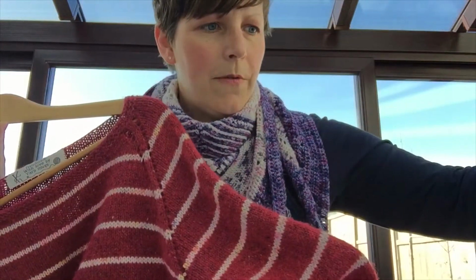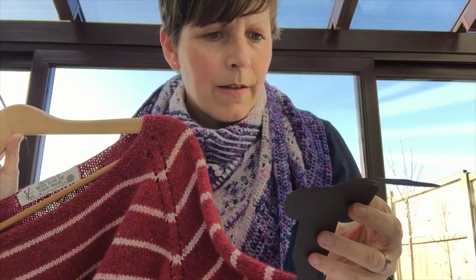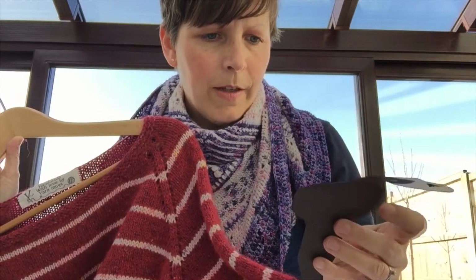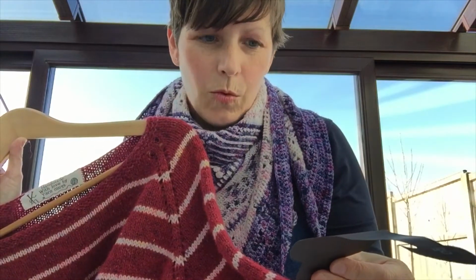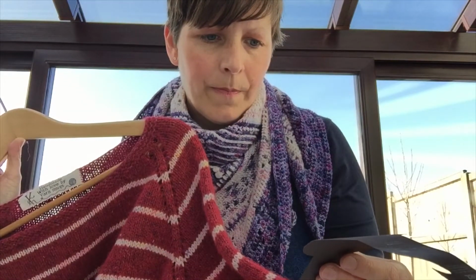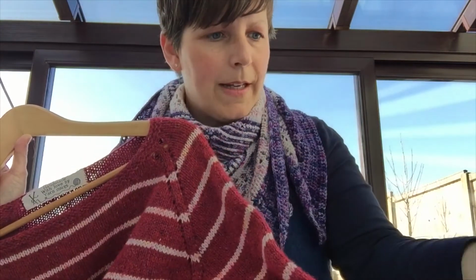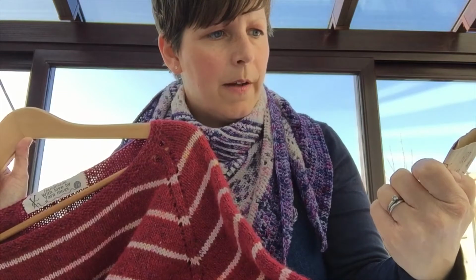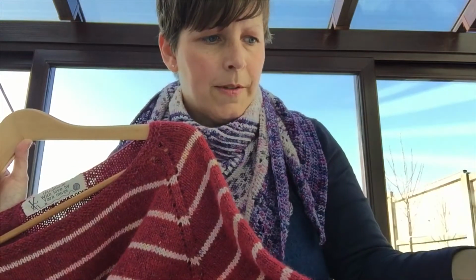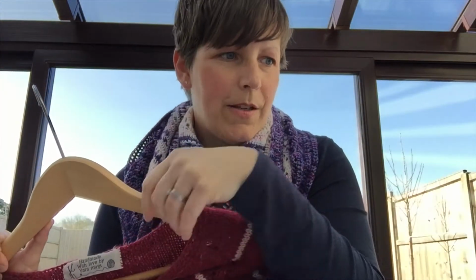So I used Rowan felted tweed, and it says it is a felted effect yarn made with merino wool and alpaca, but it's actually 50% wool, 25% alpaca and 25% viscose. And then the contrast creamy speckly yarn is Hedgerow yarns, and that's merino and nylon in the colour The Night Before Christmas. Now, I think last time when I was speaking to you, I didn't even know I was going to make a jumper with this yarn.